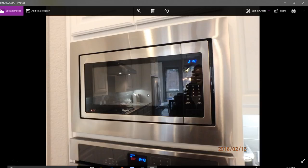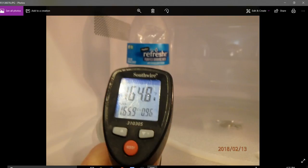This is your microwave. These next pictures are just showing things working. That's the microwave manufacturer's label, and then this is me heating a bottle of water, so the microwave does work.